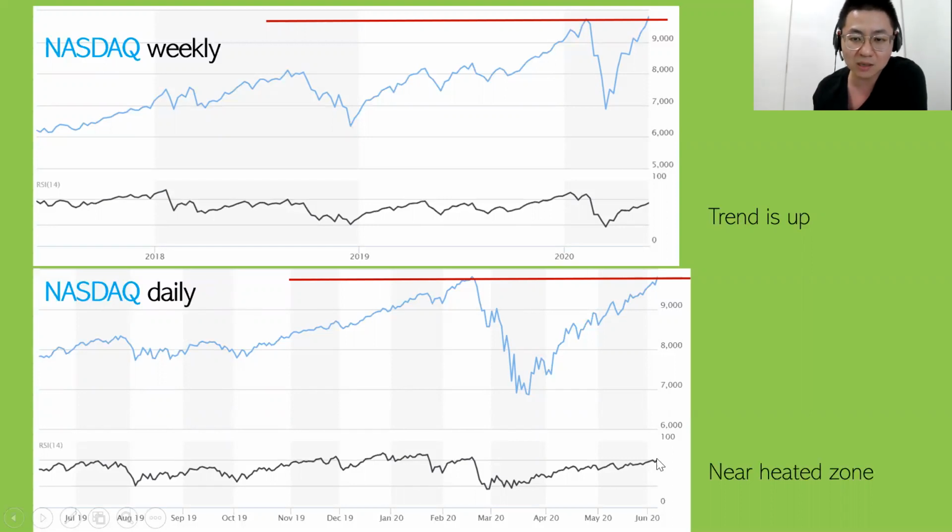Nasdaq short-term is a little bit near the overheated zone around here. That means there's a chance that it might pull back. And it makes sense because it has really hit the top. If it pulls back slightly, I'm not surprised. But is this pullback going to go all the way down? Of course, anything can happen in the market, we will never know. But based on the trend and the momentum, I don't think so. I think it's going to break a new high. So if you are looking to take an entry, then the pullback will be an opportunity for you to take an entry.